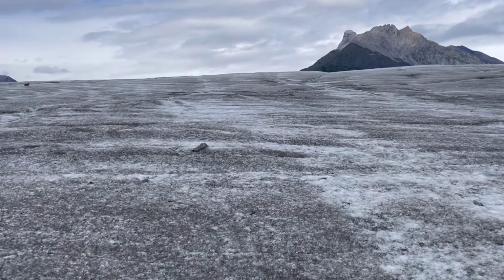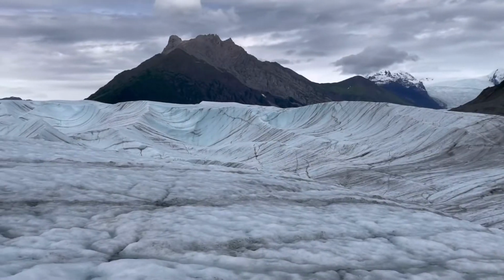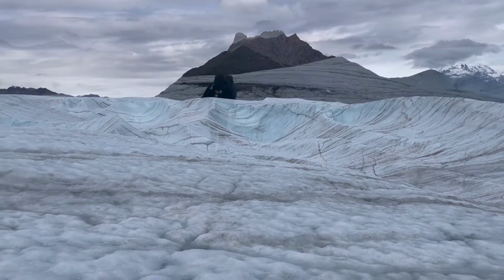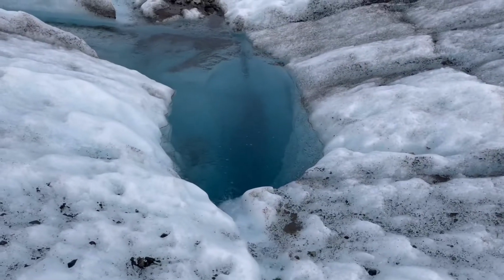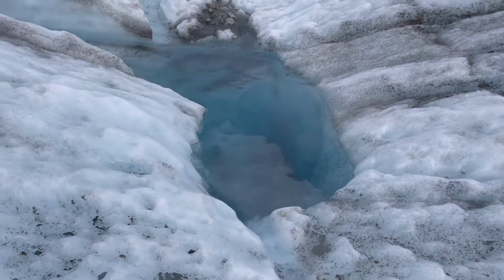The guided hikes take place on the Root Glacier, which starts at the massive 7,000-foot stairway icefall and feeds into the larger but rock-covered Kennicott Glacier. As we hiked across the glacier, the landscape was surreal. There were pools of deep blue water, winding streams, waterfalls, and rolling hills of ice.